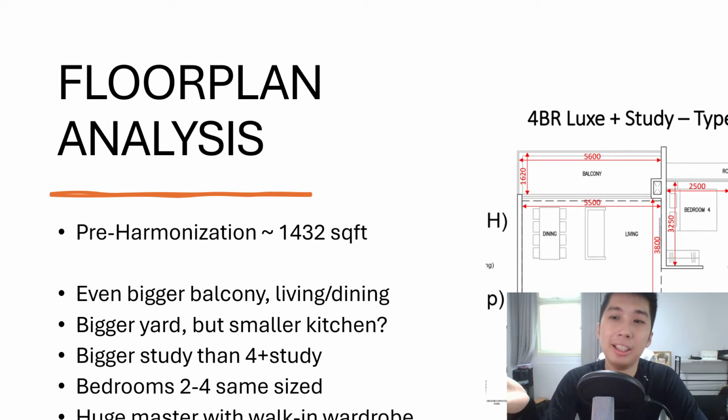Okay, now going to the next one. 4 bedroom Lux plus study, 1302 square feet, 1432 pre-harmonization. Balcony upgraded from 5 meters to 5.6 meters. Alright, so 10% difference. Bigger yard. This is your yard area now, but smaller kitchen. Kitchen has been downsized a little.